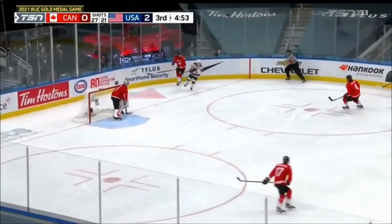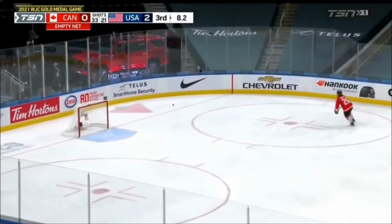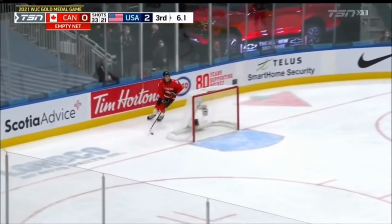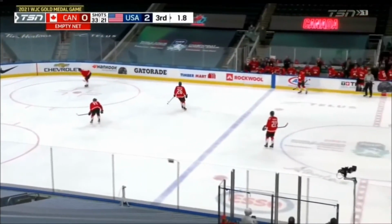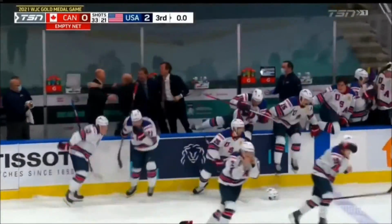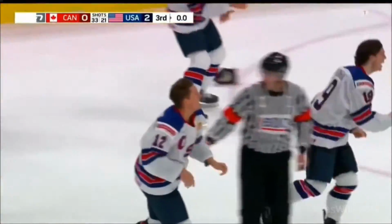The tournament for 10-year-olds is played here in Edmonton. Not the side of the net, but that's going to do it. The United States plays a near-perfect game and knocks off Canada in Edmonton. The United States wins the World Junior Hockey Championship.